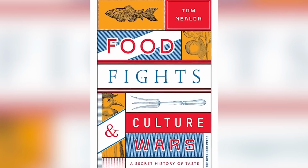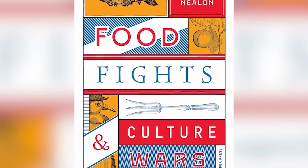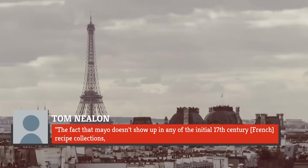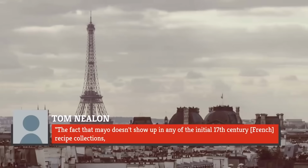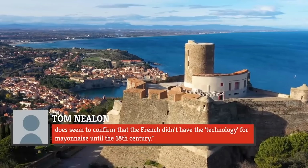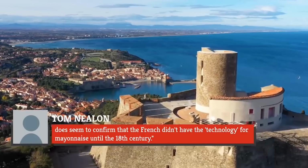Food writer Tom Nealon, however, has suggested the Spanish view that they invented mayonnaise is accurate. He said, "The fact that mayo doesn't show up in any of the initial 17th century French recipe collections does seem to confirm that the French didn't have the technology for mayonnaise until the 18th century." Mayonnaise historian Andrew Smith, on the other hand, said, "All of the early recipes say French."